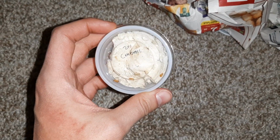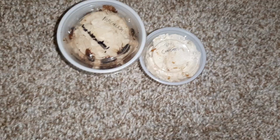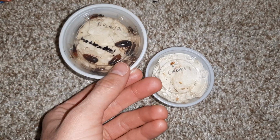And this is just my method. And so far it's been pretty successful. As you can see, these things have been in transit for over a week now, about 10 or 11 days. And almost everything is alive, and the few things that did die were adults.